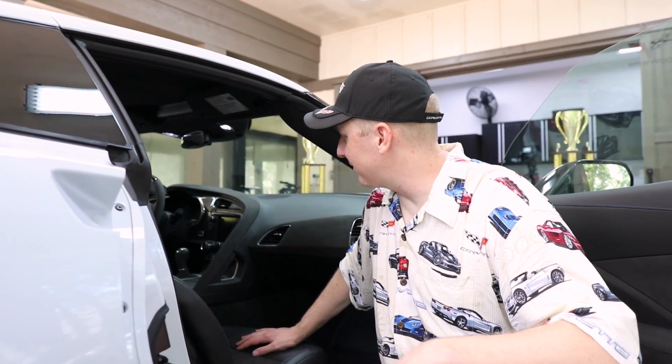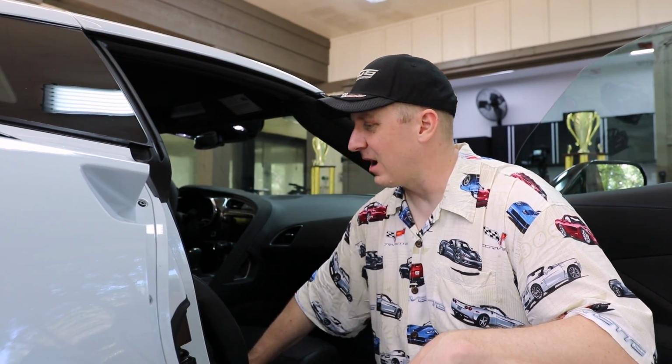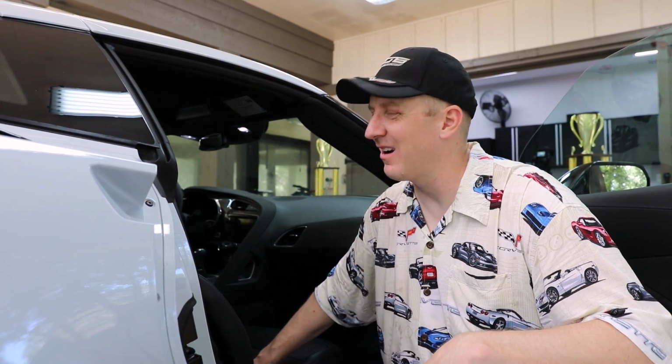But I'm going to have to replace a few parts in here. Some of the Alcantara is probably toast. People a lot of times use the wrong products to clean Alcantara. I can kind of feel it. There's something in here that they use that just isn't smart.